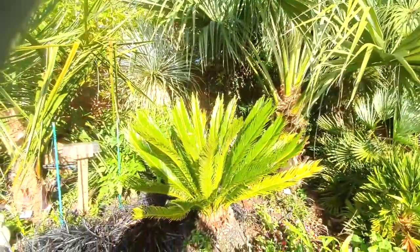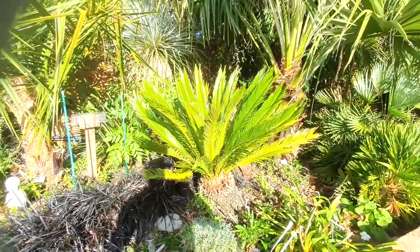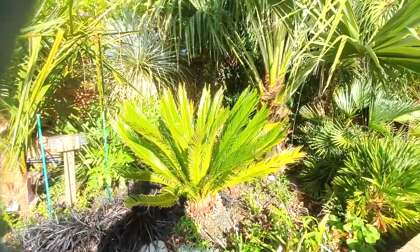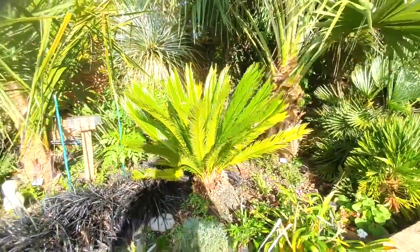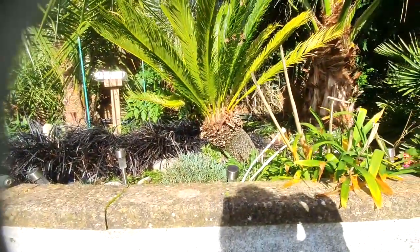Cycas revoluta, reliably hardy here. Been planted 12 years, I think. Been through all the low temperature events in 2010 and 2009 and so on. Just does well. Really nice, solid. It's fallen over. That's the only downside to this thing. It was planted vertically. I'm not going to dig it up now though.